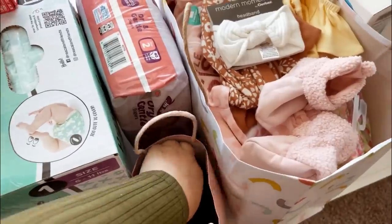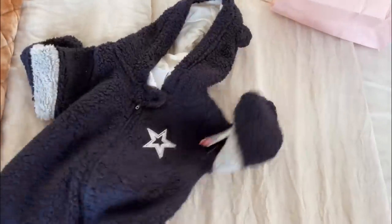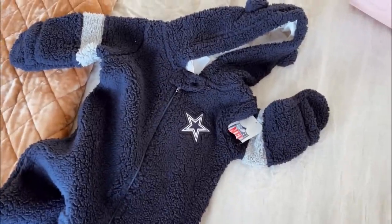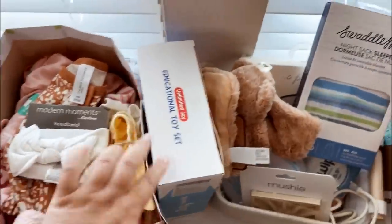Got a variation here of diapers and wipes, butt paste here. I got this little outfit, which my whole family loves to pull little pranks on me. A Cowboys fluffy little onesie with the little ears. It's cute. I am not a Cowboys fan here in Texas. So they always like to make sure my babies have something of Cowboys. I'll go through that bag in a minute.